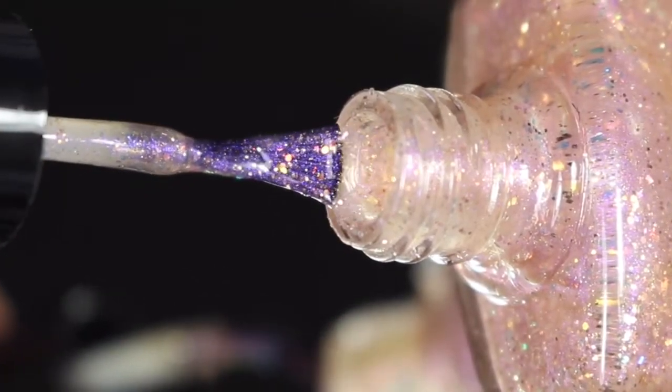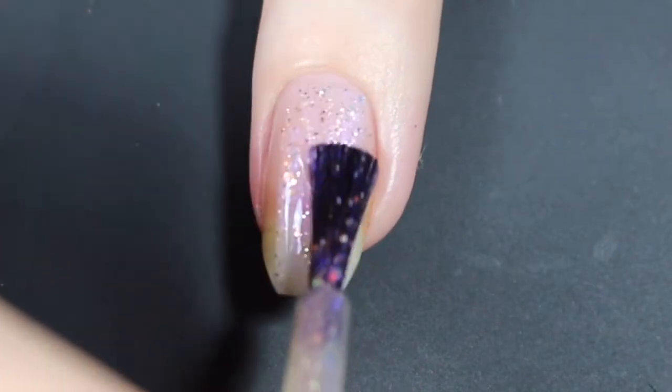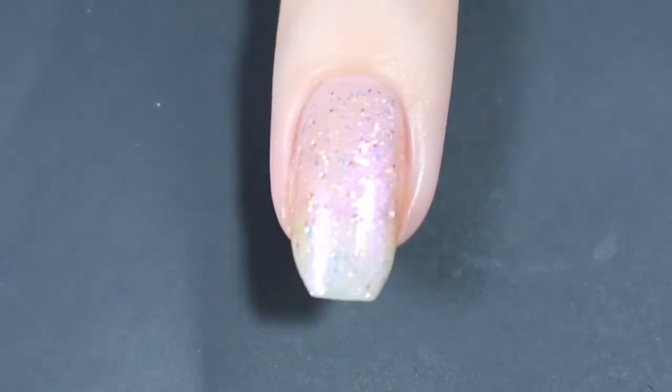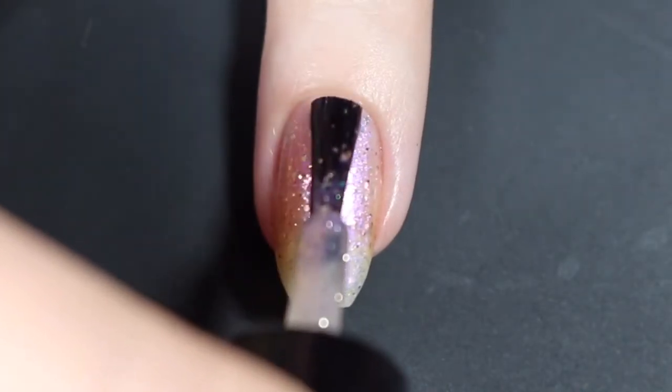I'll go ahead and show you a brush shot, and then I'll show you how Balefire swatched on its own on my natural nail. So here's a look at that first coat. This one is nice and smooth. It's not gritty at all. There's not a lot of texture here either. So this is pretty much a quintessential Femme Fatale polish. When I think of Femme Fatale, this is the kind of finish that I envision.